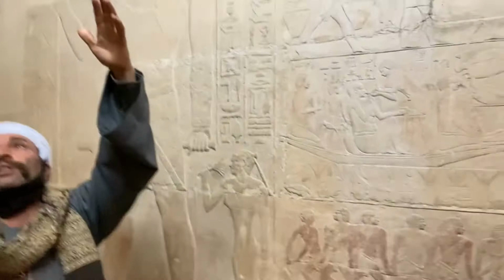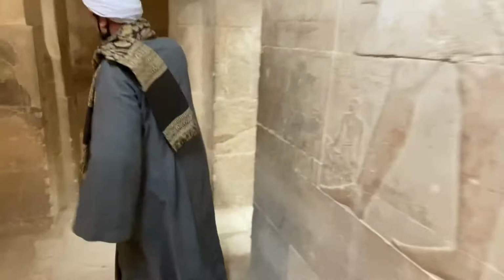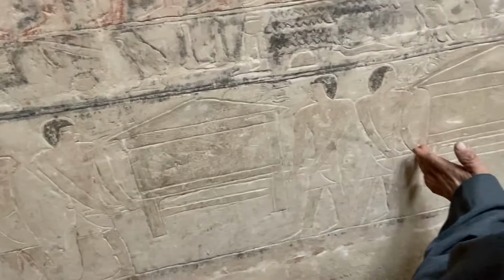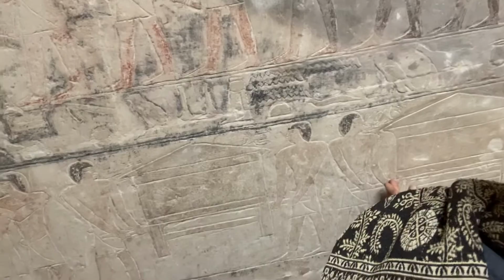This is a virgin tomb, underground. Look down. This is the sarcophagus, inside the mummy. Virgin tomb, sarcophagus inside, 25 meters shaft down. No mummy. Why no mummy? Only in Cairo.